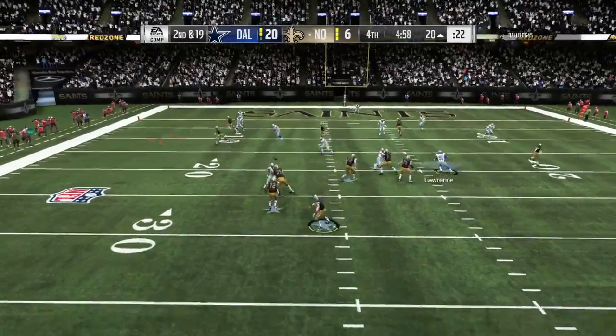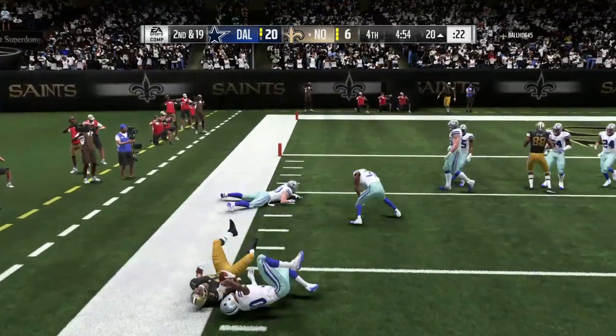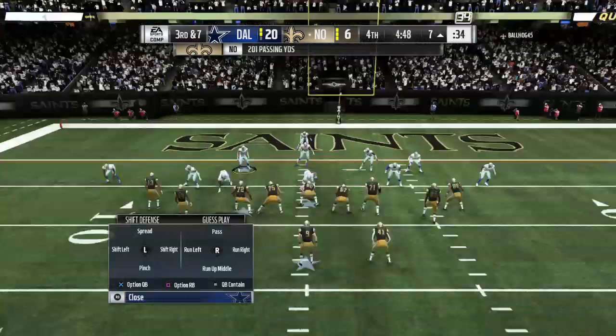Working from the gun, it's Brees. And he's got his man on the out route. And here he'll get it down to the 7. They'll give him a dozen on the pitch and catch, but now they're up against a third and goal.